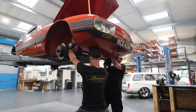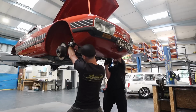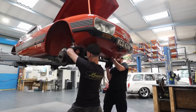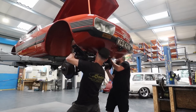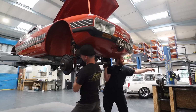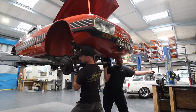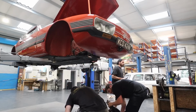All good. Chuck that on the floor. Okay, probably got back the shock tower. Yep, I got it up top. Oh no! Problem. Speedo cable. Can you pass me, please, my pliers? So I can pop this speedo cable off. You free? Yeah, we're free. Alright. There's always something you forget.